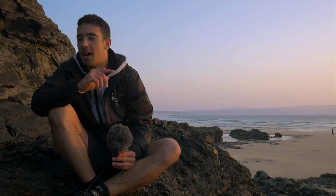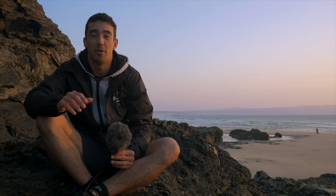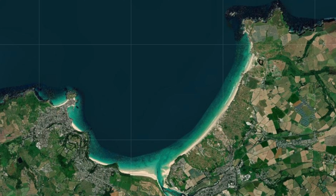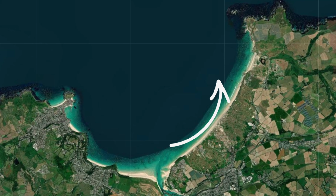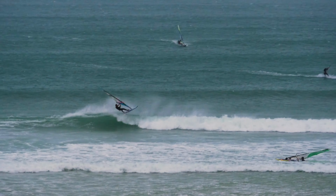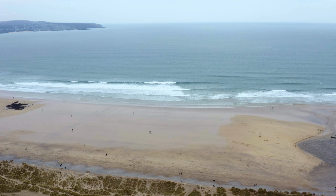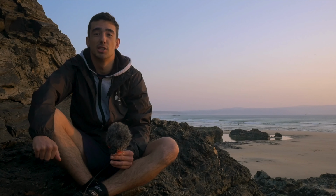So we're talking about St. Ives Bay, which you can see behind me. This is right at the end of Cornwall and is one of the biggest beaches down here. It's a big curve. You've basically got a 90-degree angle, so you could sail in any kind of wind direction, which is pretty amazing. The whole surrounding area is pretty flat, so you get a lot of clean wind coming down here. There's not many cliffs shadowing the wind, so it makes it one of the most consistent spots down here.